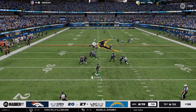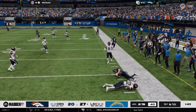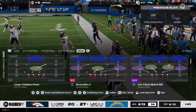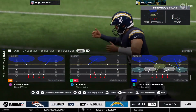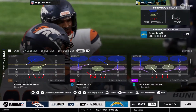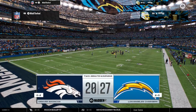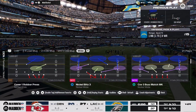Here's Herbert. Right side, hauled in by McCarthy. He'll be brought down just shy of midfield. They go right back to him. This catch good for 11 and a first down. First down. 2 minutes remain in the fourth quarter.